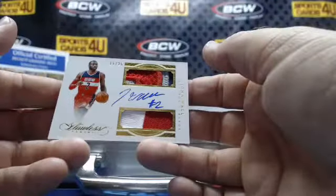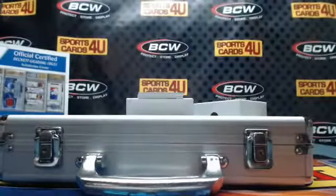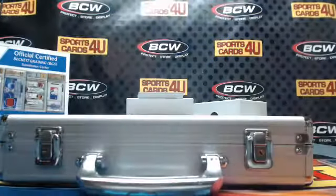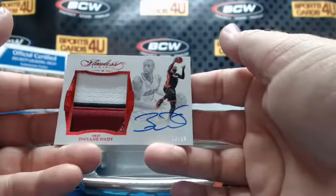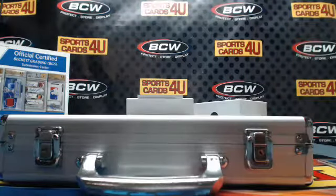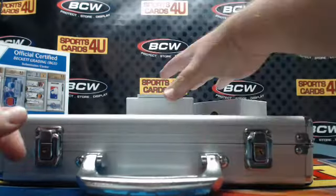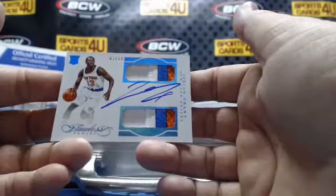Fifteen out of 25, three-color patch, two-color patch autograph for the Wizards, John Wall. Jumbo three-color patch autograph, 13 out of 15 for the Miami Heat, Dwayne Wade. Seven out of 10, dual three-color patch autograph, rookie for the Knicks, Jerian Grant.